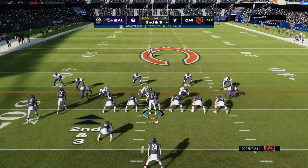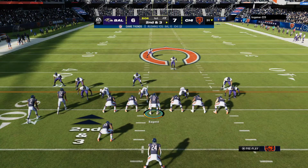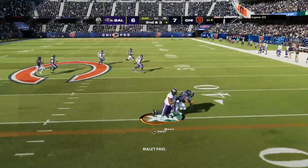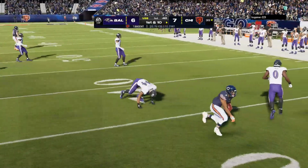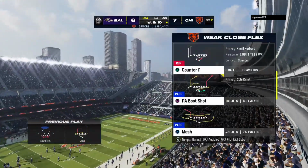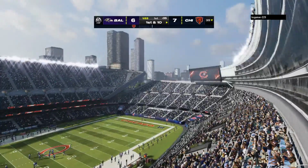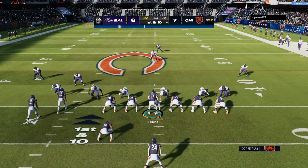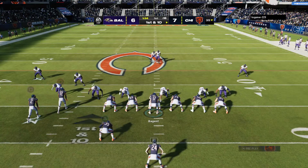Here's 2nd and 3. They'll look to throw here. Over the middle and into the hands of his receiver Moore. First time these two have hooked up this afternoon, and it's a first down. Well, if you do read man coverage, Brandon, the drag route's a pretty good one to run against it because you're running away from people on it.